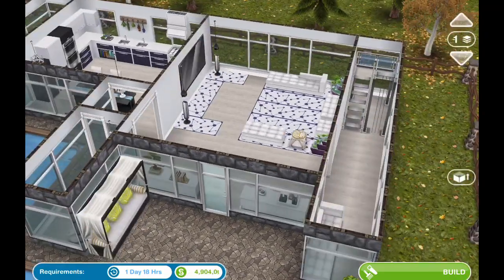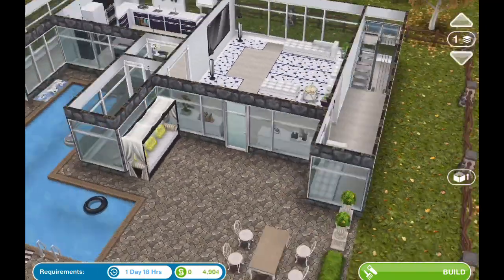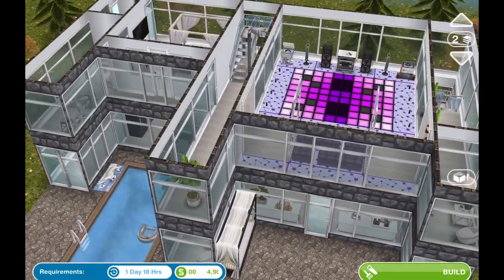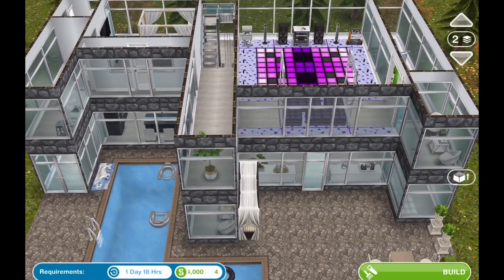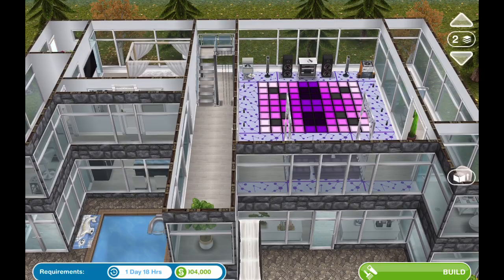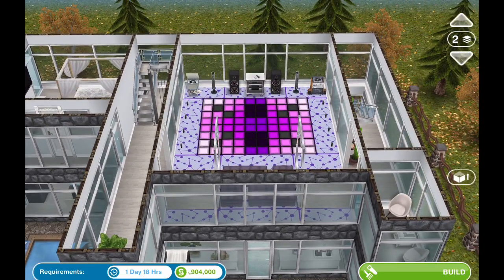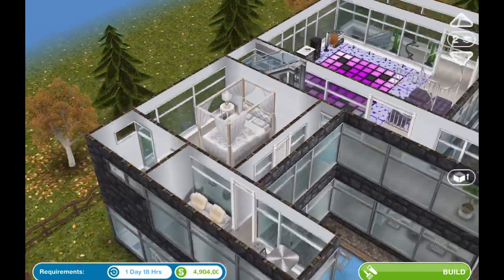But the stairways are just really, really long. And I don't know, I just would have made those a lot shorter or made extra rooms on the end. I'm not sure what I would have done. And there's another one there in the middle. And now that I'm looking at the upstairs, maybe this is supposed to be kind of like a vacation house. I don't know. But that's like an entertainment area with a dance floor.